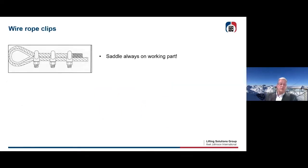Okay, some people still use wire rope clips. As you can see here, wire rope clips can be used, but be careful: saddle always on the working part. You see three of these wire clips. They are all mounted the right way. So use it like this. You see the dead part will take the U-bolt side of your clip.